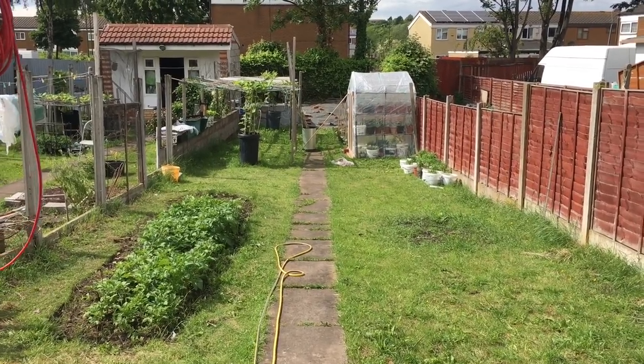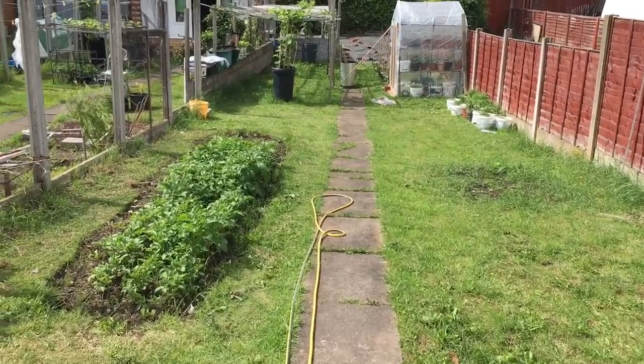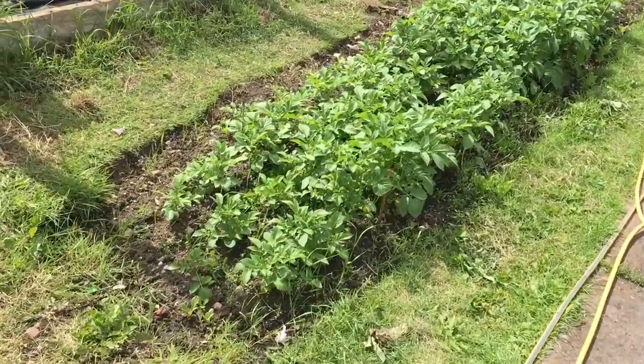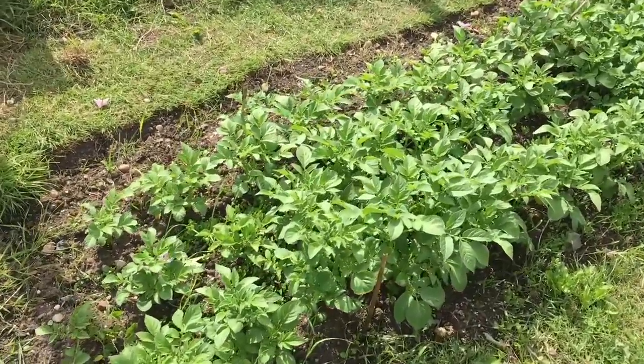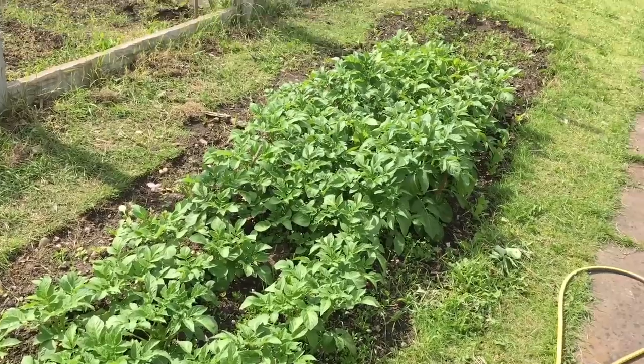So we're going to take a look around the garden today. It's been over a week, I think, since I made a video. So this is the potato plants coming along.